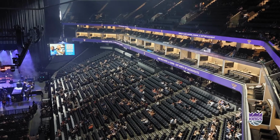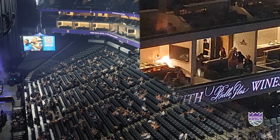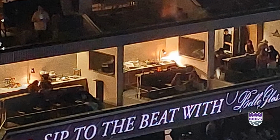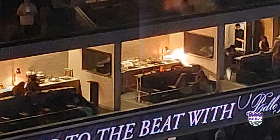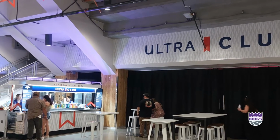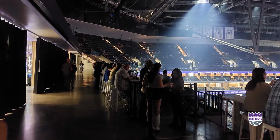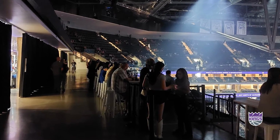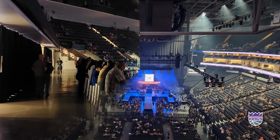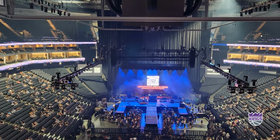Inside the arena, you have a pretty basic layout. It has two tiers of seating wrapping around the arena. Located between the two tiers of seating, you have a level of suites and a level of what they call the lofts. There's several clubs throughout the arena. Located behind one of the baskets is the Ultra Club. They have some tables and chairs, and it's a standing room area. It reminds me of a much smaller version of the Dallas Cowboys standing room. This is overlooking the arena, looking out towards the floor from that Ultra Club.